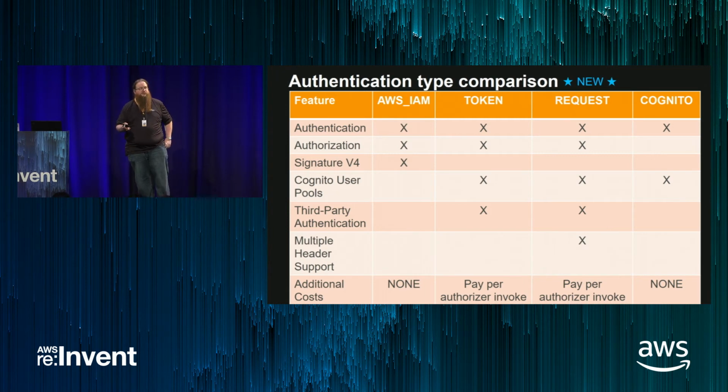Very recently, we launched what we call the request authorizer, which is an evolution on our token authorizer. So instead of just having a single header, you can actually have multiple headers or query strings passed to your Lambda function to do more complex authorization strategies. And then finally, we have support for the Cognito user pools for authorization, or at least authentication.